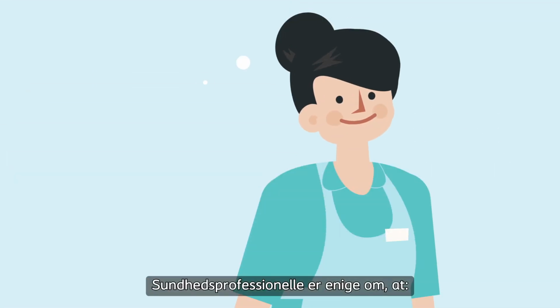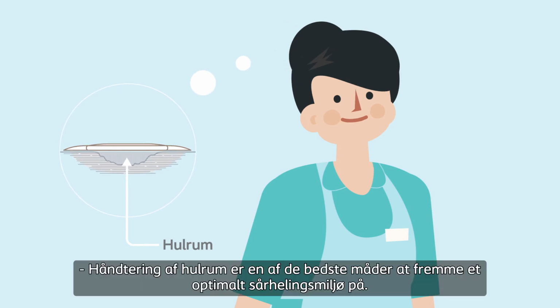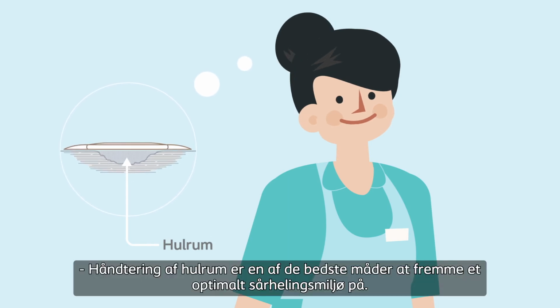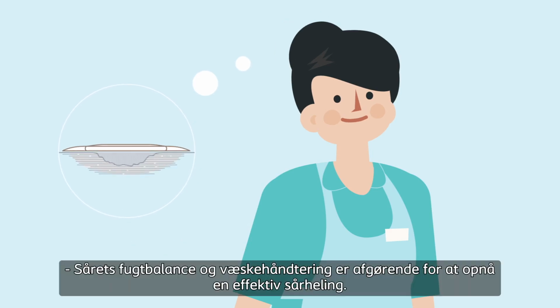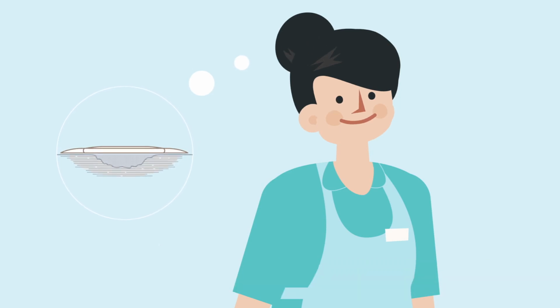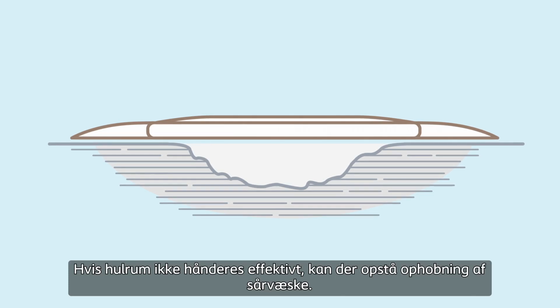There is an agreement amongst healthcare professionals that managing the gap is one of the best methods to promote an optimal wound environment. Wound moisture balance and exudate management are critical for effective wound healing. Let's understand why. If the gap is not effectively managed, exudate pooling may occur.